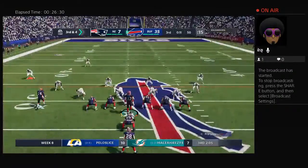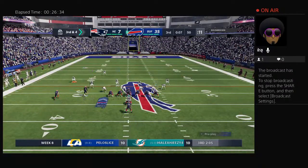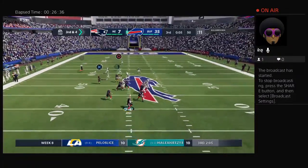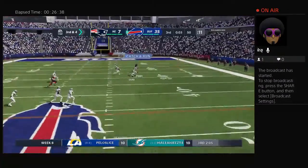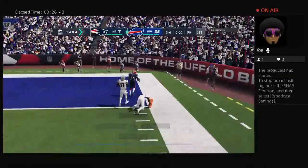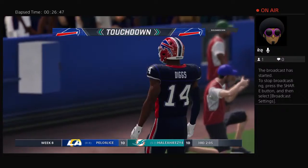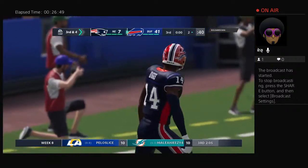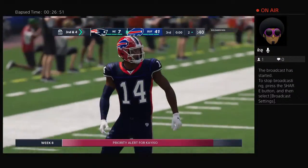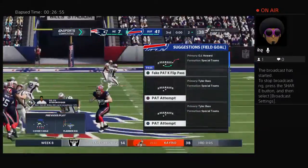Well, you certainly have to give a little credit here because they're playing this game now at their pace. This is ball control football, sustained runs, taking their time, and making it work. He's got it at the 15. And all the way home for a Bills touchdown. Stefon Diggs with touchdown number 7 on the year. And the Bills turn that interception into a touchdown.